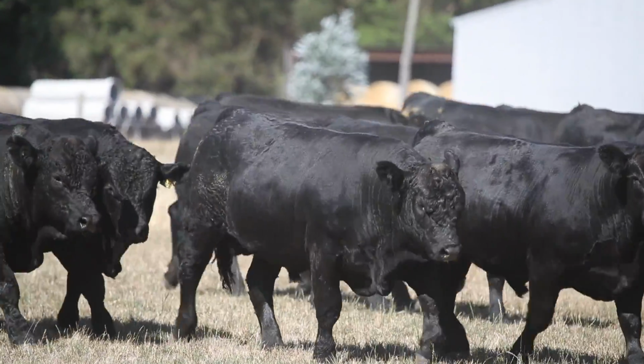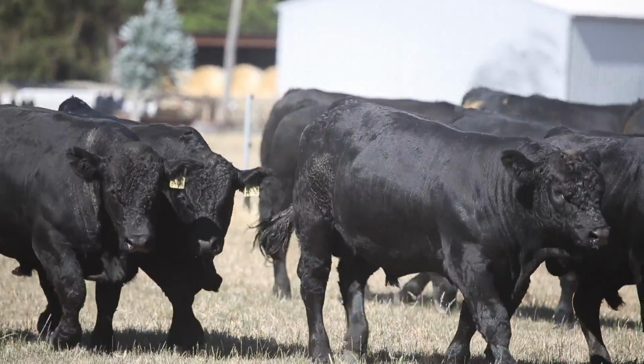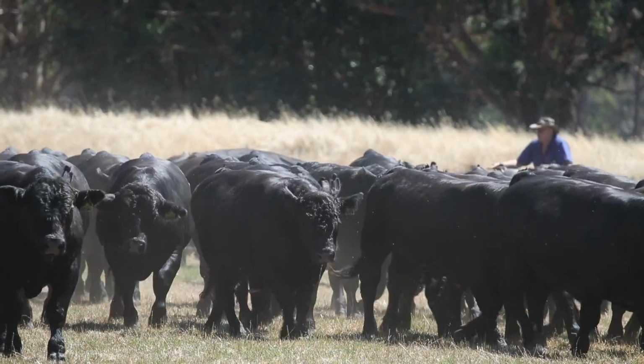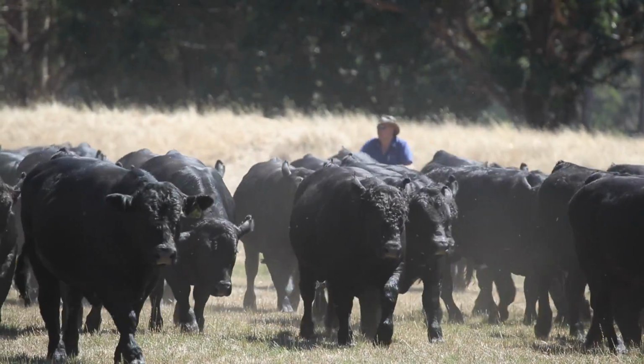And we're focusing on that. We're still using BREEDPLAN for those that are comfortable with it. That's fine, and we'll keep submitting more data than any other herd in Australia, more traits, to make sure that we provide the best product we can.